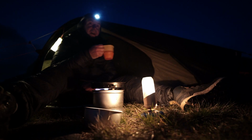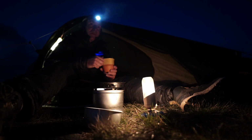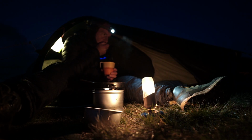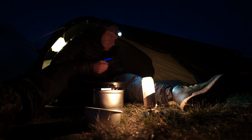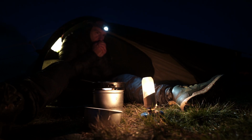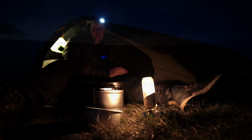The moon's out tonight. Behind my camera there, the moon is just peeking out from behind those clouds. But it really is cold. I've not known it this cold for a long time. So winter's coming. I think it forecasts 0 degrees tonight.